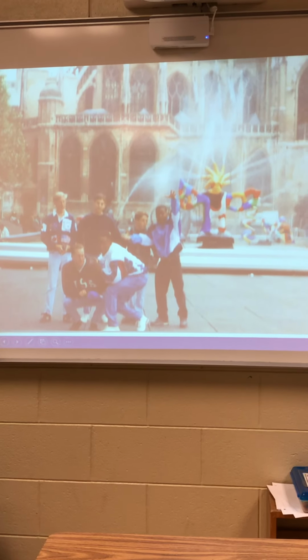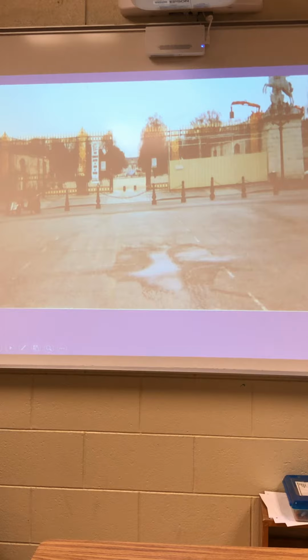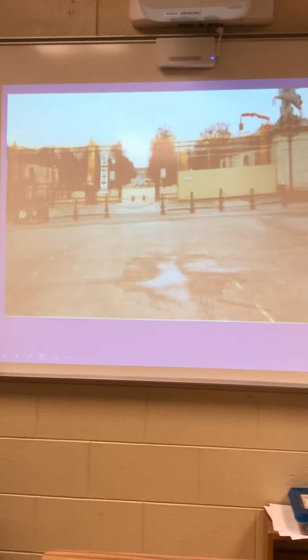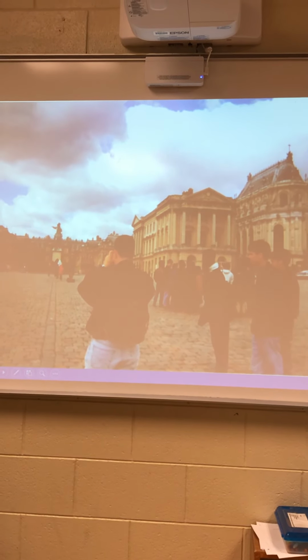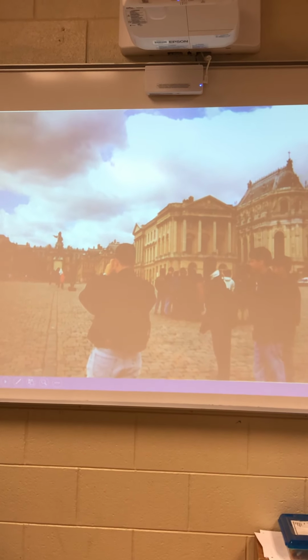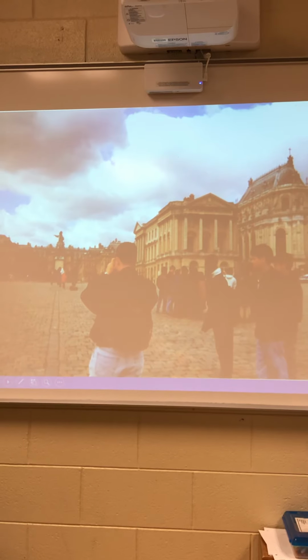And Paris has all kinds of fun fountains and serious fountains. This is in front of the Versailles Castle where the king lived. And an interesting note about the castle: back when King Louis XVI was living there, there were 454 rooms and only one toilet, and that was for the king.